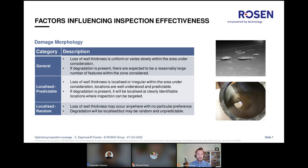However, if it is randomly localized, there is not much that we can do. We have to inspect more area because we don't know where the damage is located, and there will be a certain amount of uncertainty that we have to deal with. This is probably where statistical approaches come in handy, analyzing data and trends. Of course, it will be strongly based on the data and the quality of the data historically collected from previous inspections. Those previous inspections have to be effective in order to be usable for a statistical approach.